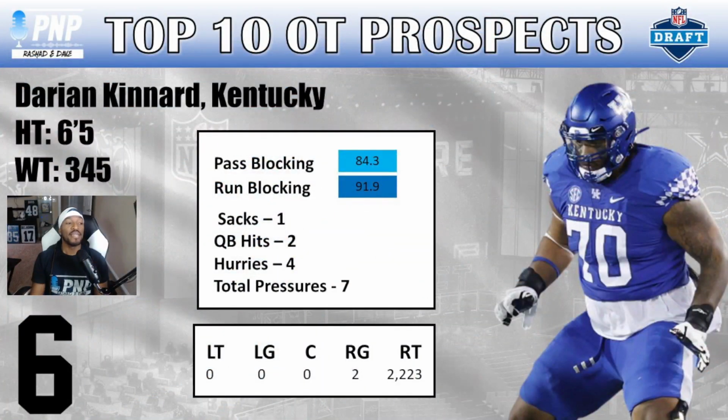All right. Coming in at number 6, we got Darian Kinnard, 6'5", 345-pound tackle out of Kentucky. This is a guy, man, I like this kid a lot. Looking at that right tackle experience, 2,223 snaps at right tackle. Great numbers, okay? Those are numbers. The experience is something you just can't teach, just like we talked about the size of Faalele. You can't teach that size, just like you can't teach experience. Experience is something that needs to be gained. You need time, and that's what this guy has.